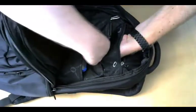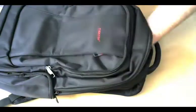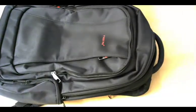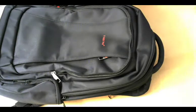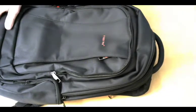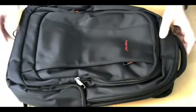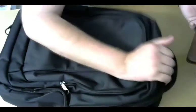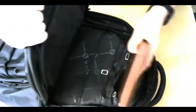So how deep is that? Oh, I'm gonna pull this tablet out. Actually, I don't think I've ever used this top slot here. Never attempted to use it. So, where is my Kindle? See if that fits in there. They're really cool. I can fit my tablet, my phone, battery pack, and I have some room for it.